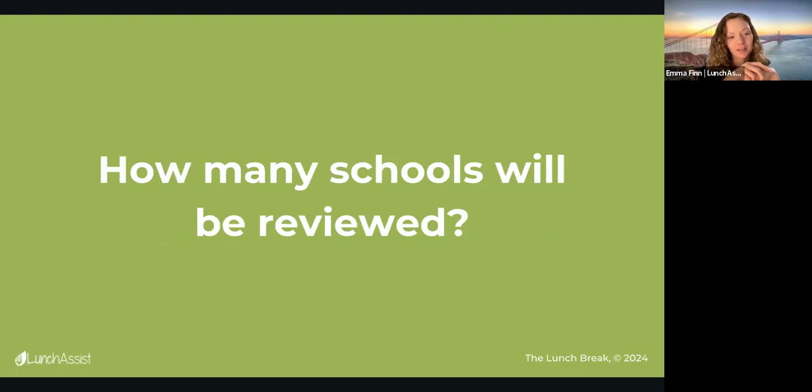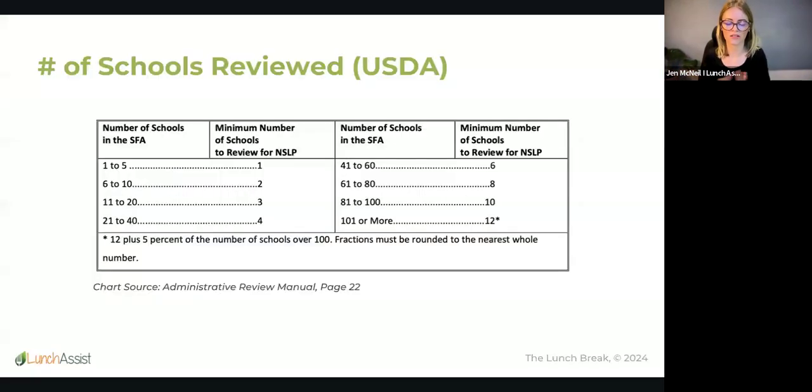Yeah, that's a great question, and it's an easy answer from USDA. It's outlined in the AR manual. So you can see here, think about how many school sites you have, meaning how many are feeding sites and CNIPs, so how many sites you file claims at. Then that's how many sites are going to be reviewed.